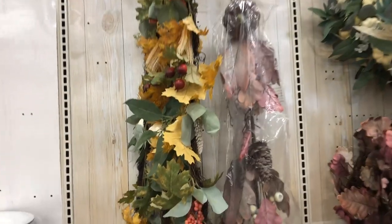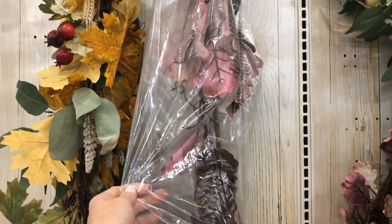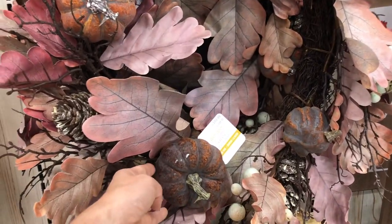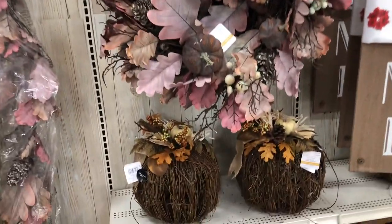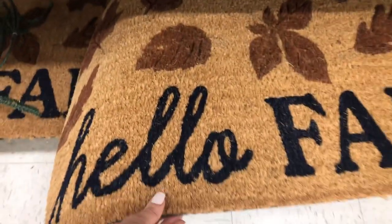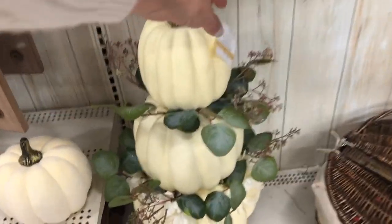Okay, now we're moving back into some fall items. I absolutely love this mauve looking garland. And then they have a matching wreath right here. I love those two together, so I'm kind of pointing at them. And then they have some of these, I think they're light up pumpkins. They had some little doormats here. I liked this Hello Fall with those leaves. I thought that was very beautiful. And then over here, they have these pumpkin stacks that would look really nice on each side of a door.